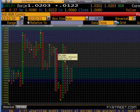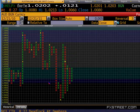I like looking at both, if I'm totally honest. But close prices give you a really good sense. They strip out that noise, so that you just see one price point. So as you can see here, this is the close price for Aussie dollar over the past year. The longer term, the historical basis, what does it show you? A couple of things to me. It's weak within its longer term range, but here is a very nice trend line.